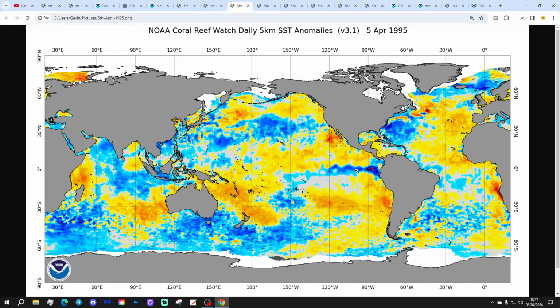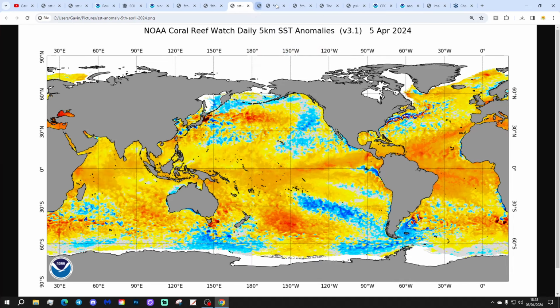Although it looks as though that's quite well advanced, what happened in 1995 is that the La Nina transition kind of stalled a little bit, and it was actually quite a slow transition that year into the cold event. So that coincided with a very hot and dry drought summer in Northern Europe as well. What about the next one? The next comparison, I should say.